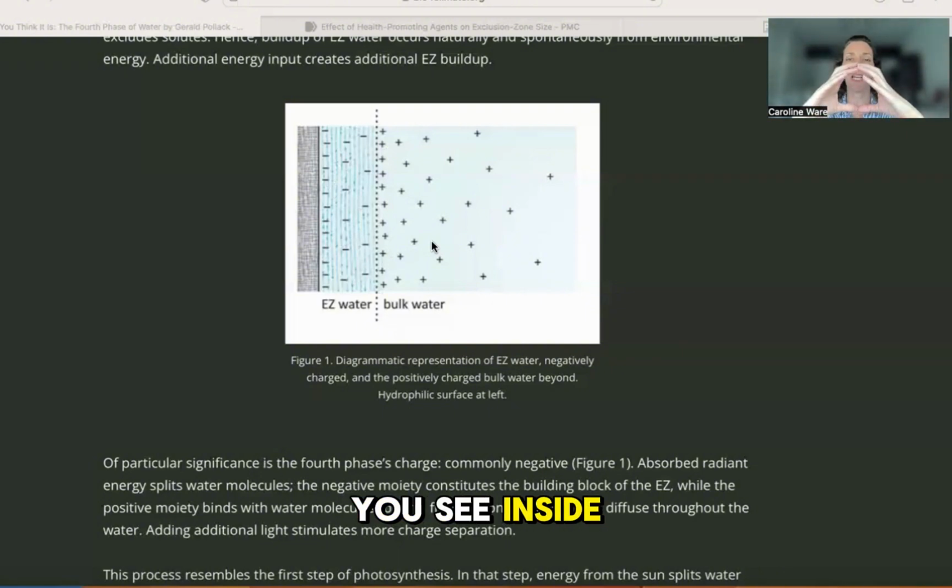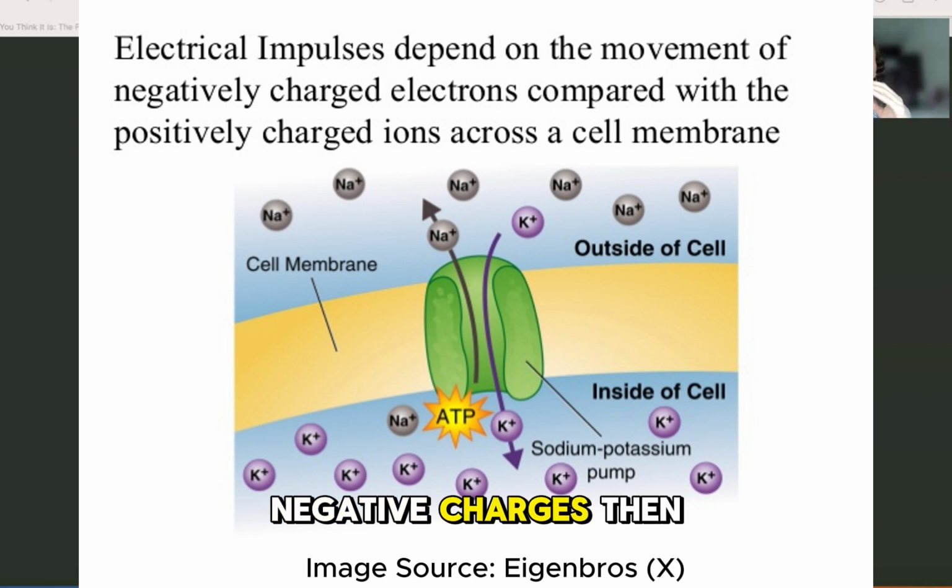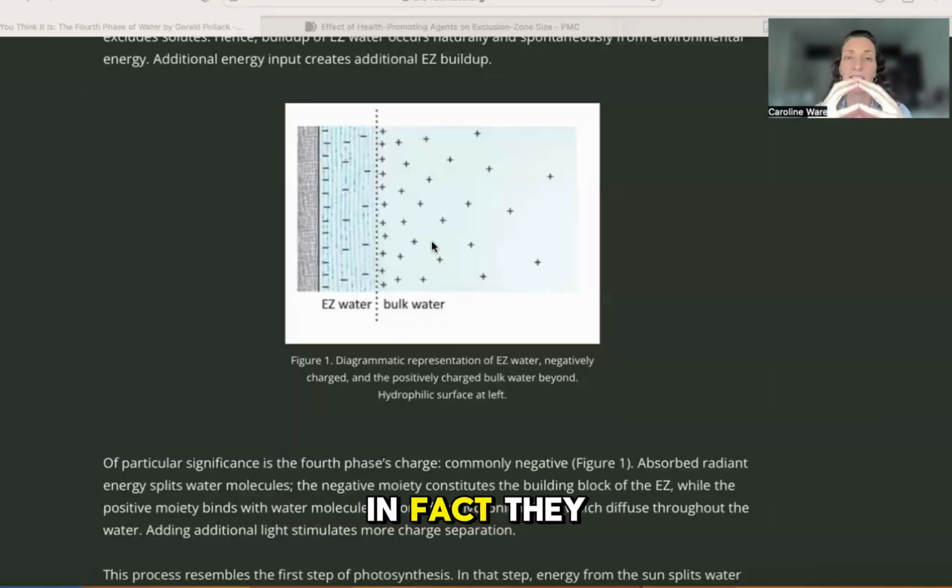But if you see inside of a cell, you'll see way more negative charges than you'll see on the outside of a cell. There's a lot more negative charge. In fact, they found that a healthy cell has a negative charge of between -60 and -90. And then an unhealthy cell has only a negative charge of -20 to -30.